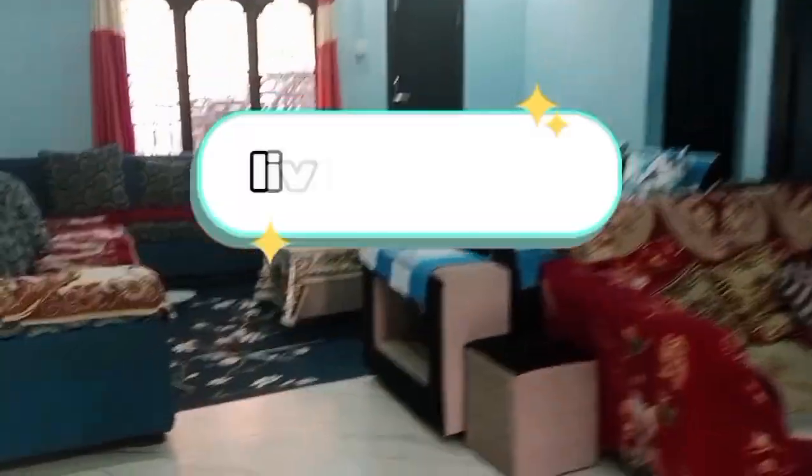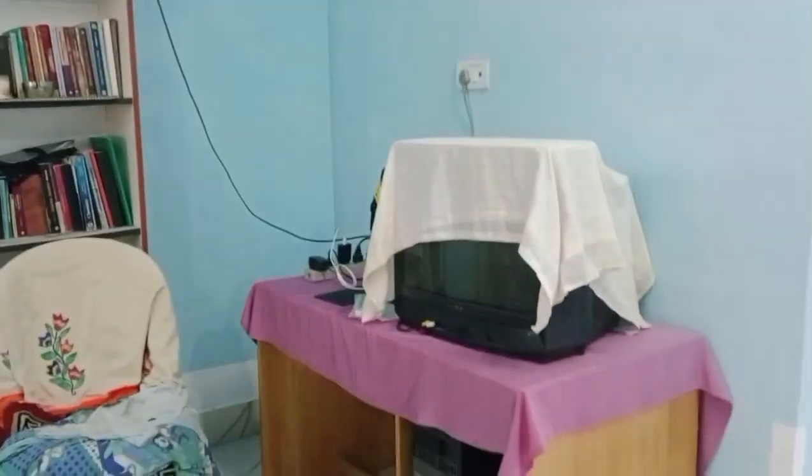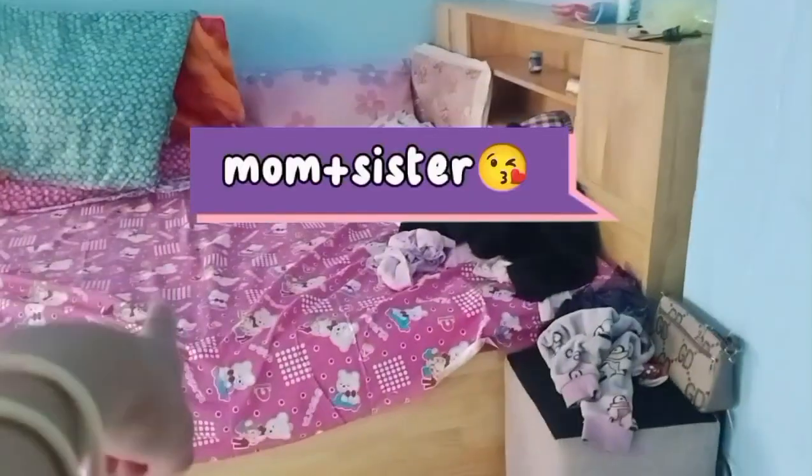Then over here, we have this living room or the sitting room, and we have our TV. We haven't opened our new TV yet, so this is like the old TV now. And over here, we have a library kind of a desk. So this side, we have my room or our room right now. So this is my mom and my sister's bed, and this is my brother over there and my bed.